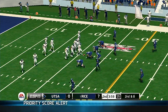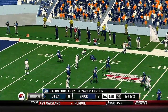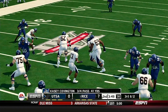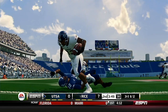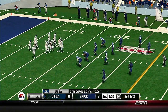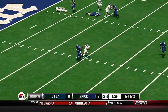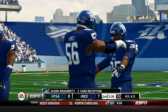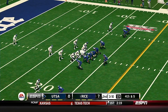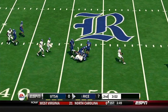Second and 8. Ball on their own 21. Setting up blockers. The running back's got it on the screen. From their own 17-yard line. Third down. Quick pass going back to his running back. That's a great tackle at the 21. Matthews is the punter. He got nailed on that one.